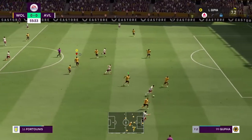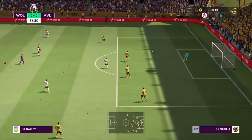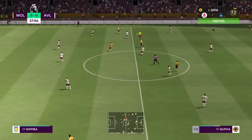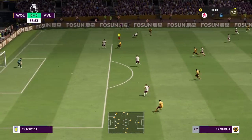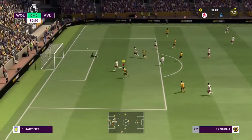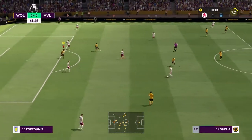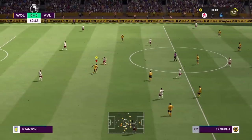Ings. Konstantinos Fortunis. Running with the ball confidently. Neves. And danger still. Well, it looks so threatening, but the danger averted. Well, I still don't know how he kept that out, Derek. It's a fantastic save to keep it all square.